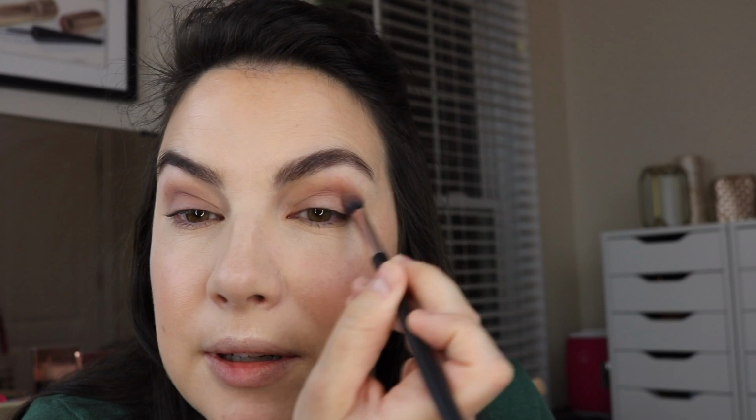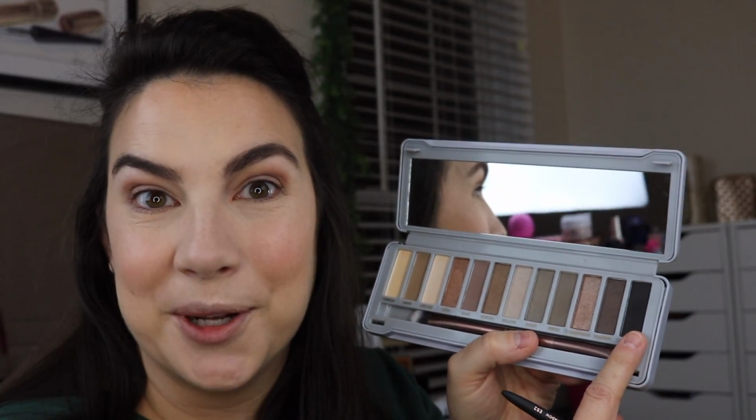But yeah, I feel like these palettes have done the mattes pretty darn well, and for the most part, shade-wise, they've matched up so much to what was in the Urban Decay palettes, at least in the Honey one, in the Intense one, or the Heat, whatever you want to think of it as. Also, this black actually swatched really well too.